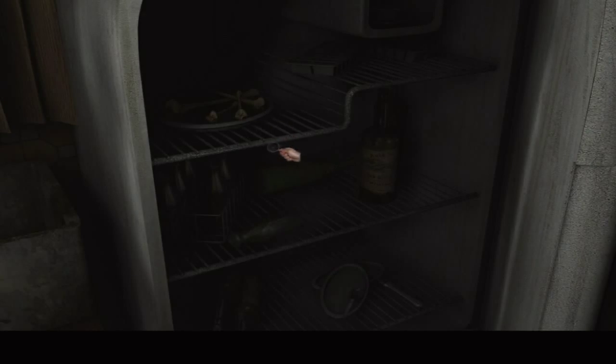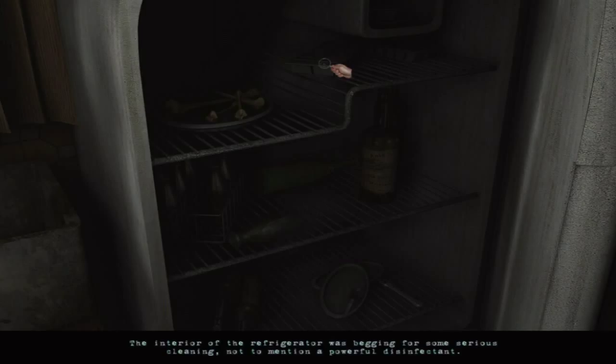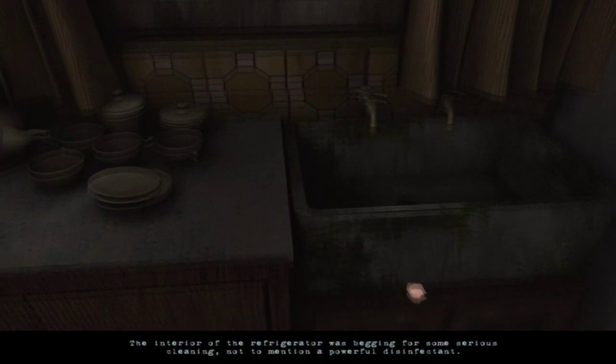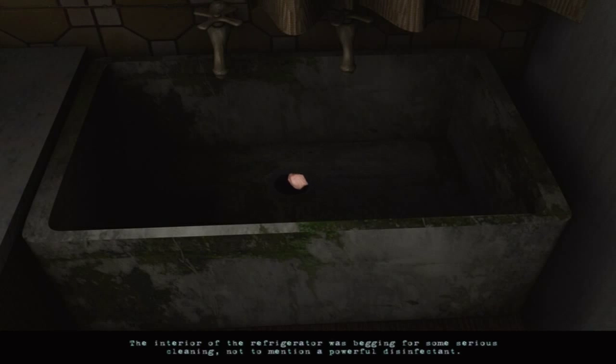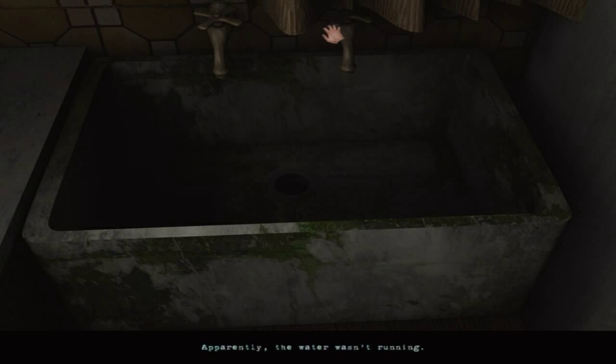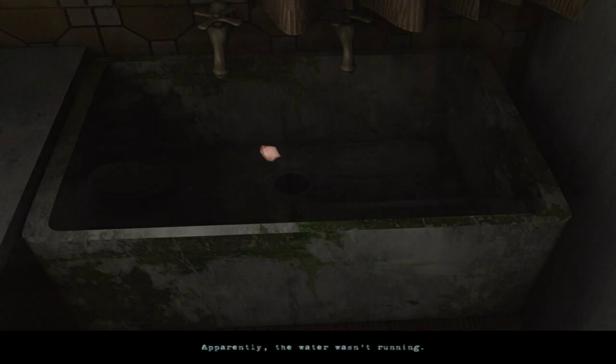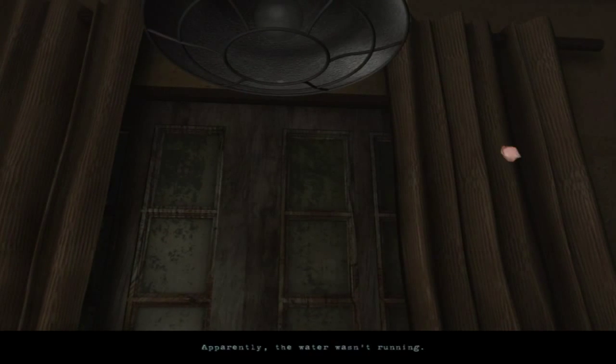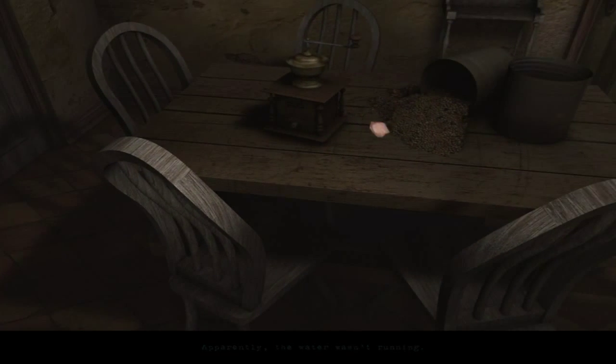Literally just bones and booze inside our fridge. The interior of the refrigerator is begging for some serious cleaning, not to mention a powerful disinfectant. Yeah, that's about how I feel about it. Look at that sink. Apparently the wire wasn't running. That's a bad sign. The kitchen's in more disrepair than anything else I've seen so far.